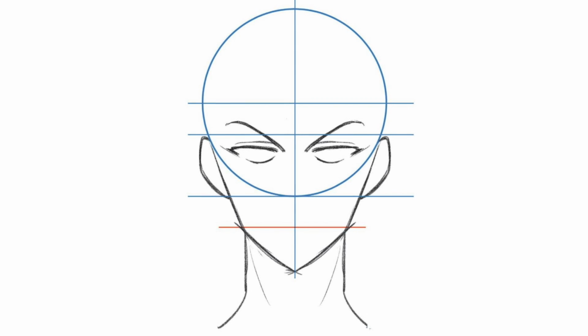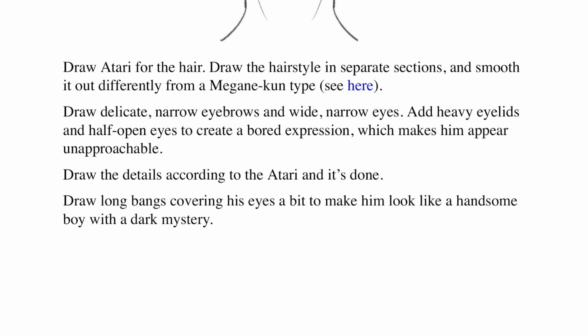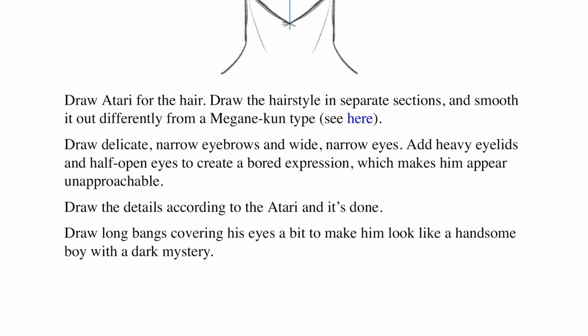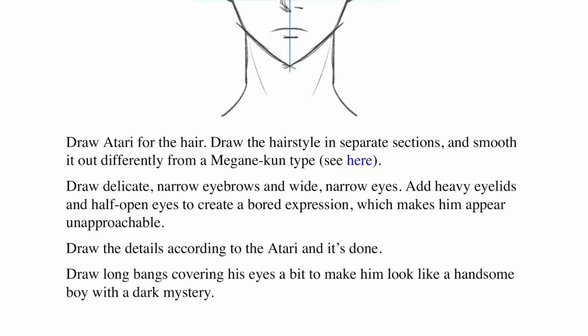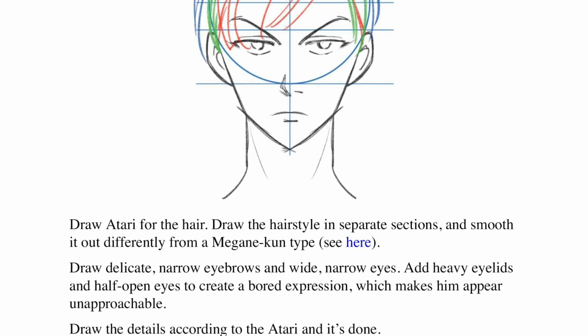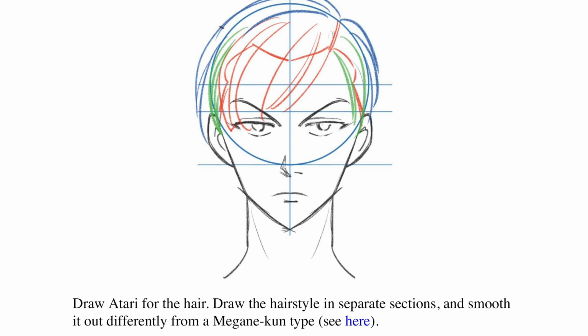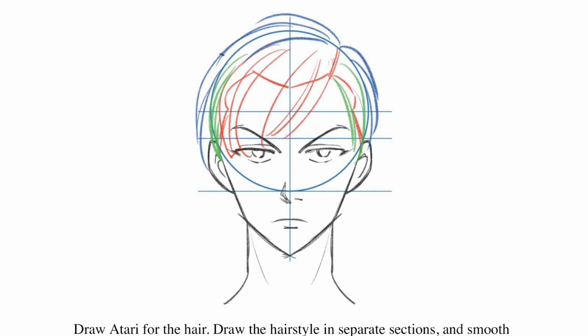Atari. This character type combines sensitivity and strength. He has a slender body overall, and while the jawline is stronger than a girl's, it's delicate for a male character. Draw Atari for the hair. Draw the hairstyle in separate sections, and smooth it out differently from a Megane-kun type, see here.